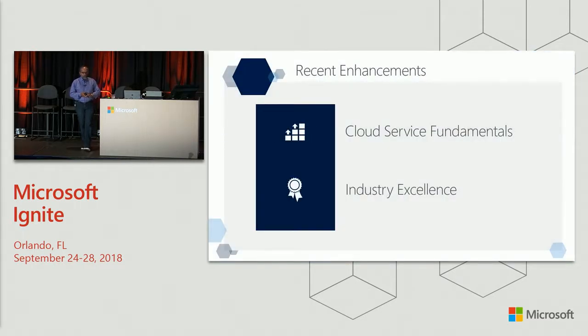So the way we've always thought about this, and especially in the new cloud world, is basically from our investments and enhancement standpoint, breaking it down into 2 main pillars. One is everything to do with fundamentals in order to run the service, in order to make it better. And then the second bucket is all about functional improvements from an industry perspective. So I'll cover both in that order.